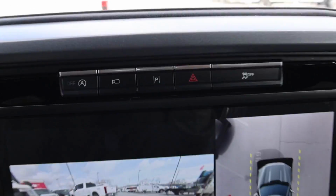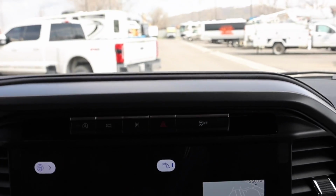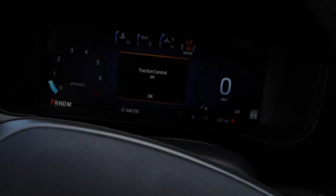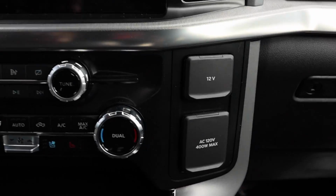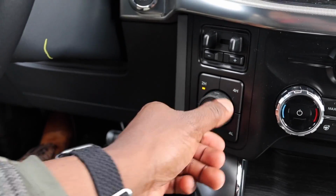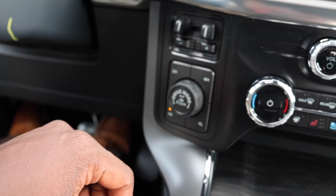You have your camera, so you have 360 camera views you guys saw on the outside. And this is for your parking. And then you can turn off or turn on traction control. Now if you hold this button down, watch this. You have on advanced track. And on this side you have 12 volt and 120 volt plugs. Trailer brake, and this is how I was going through those drive modes there. And you have 4 automatic, 4 low, 4 high.